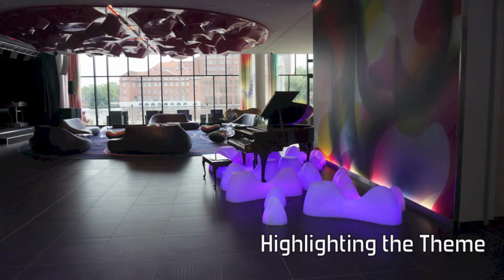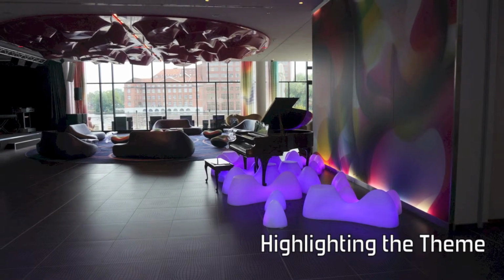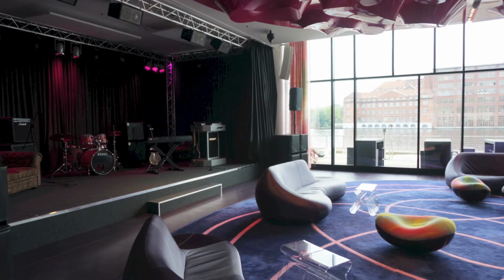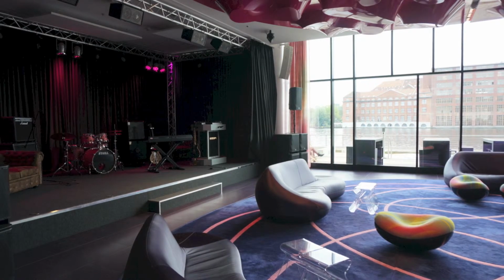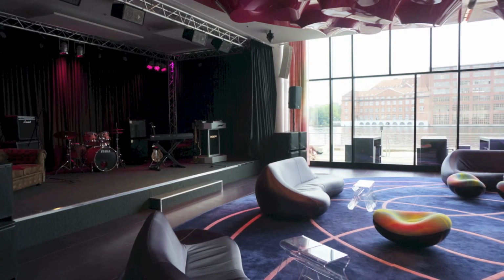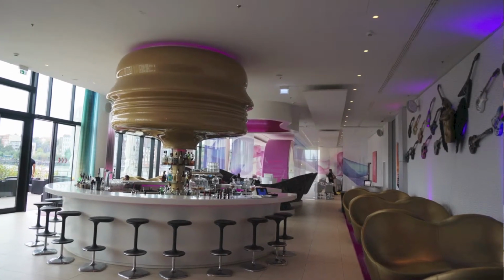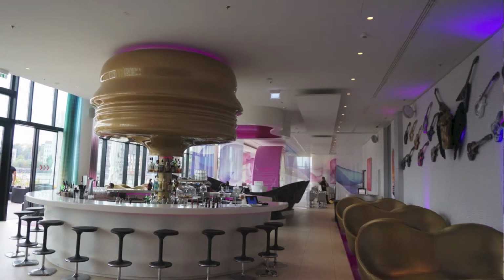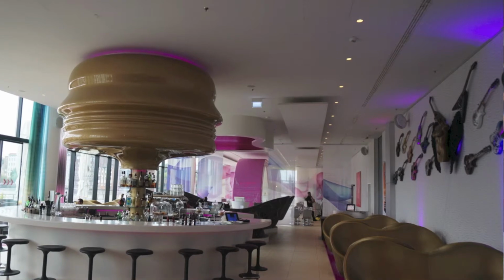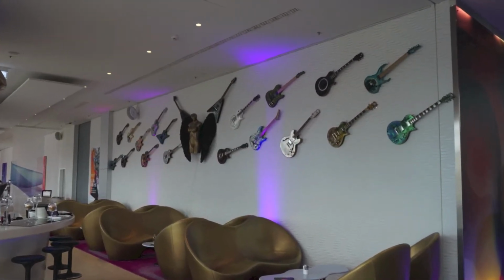And this emphasizes another point of highlighting the theme. And by this I reference the literature and work on theme parks, where people have talked about using weenies or key architectural or design points to attract the guest. And I think here, by creating the stage in the waiting area, the piano that you saw on the previous screen, they've essentially done this. They've created visual, attractive points within the spaces that emphasize and embellish, if not highlight, the theme. In this case, we see electric guitars on the wall.